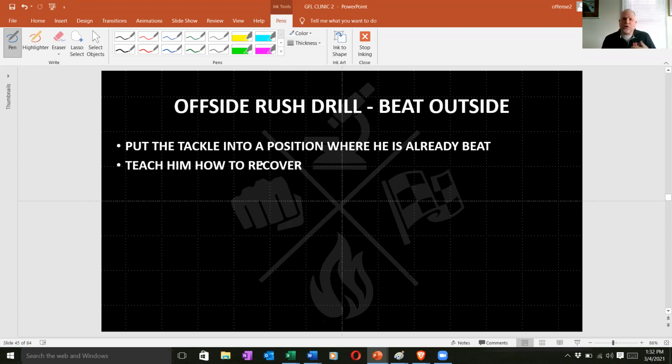In that last drill, you're seeing where he's kicking and then making contact. What I would do is I'd put the guy like he's already taken 2 kicks. So let's draw this out. Let's say this is the tackle, and let's say that he's already, from the line of scrimmage here, taken 2 kicks and he's gotten to this point. Then you got your outside rusher.